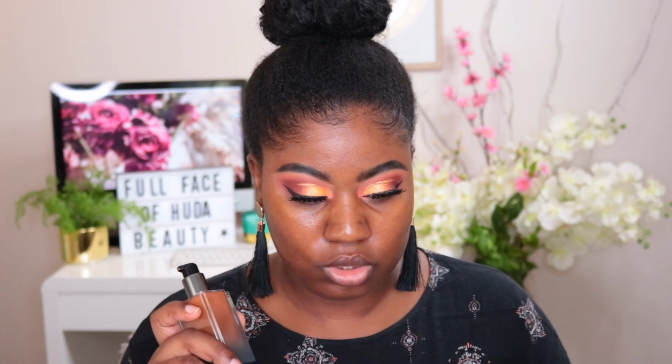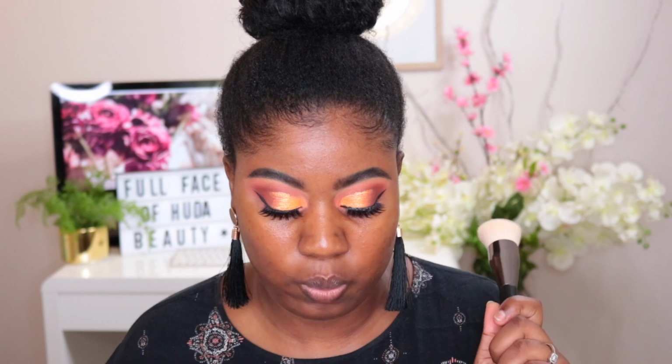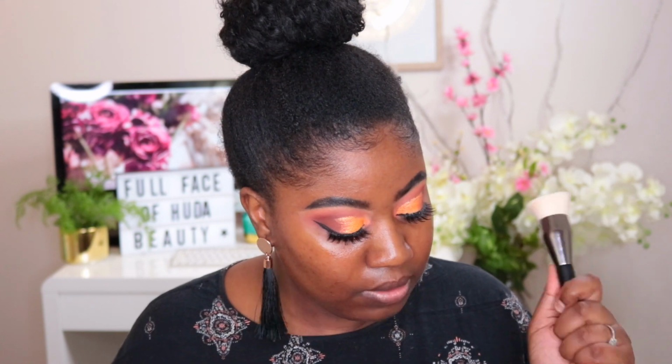Now I'm going to do half with a brush, and the other side with a sponge, just so we can get an idea of what kind of application is preferable. So we're going to be using the Huda Face Buff and Blend foundation brush. This is the brush that was released with the foundation. It's supposed to work really well together, but realistically you can use any brush. This one retails for $39 AUD.